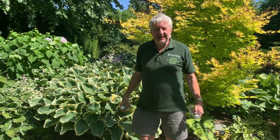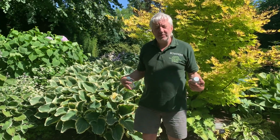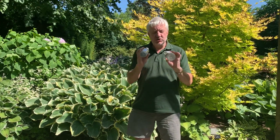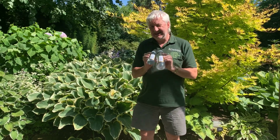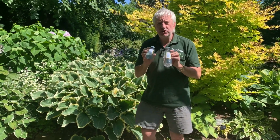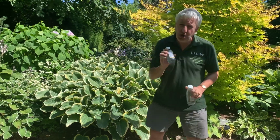Hostas look amazing, but we all know that there are problems sometimes with holes from slugs and snails. Well, did you know that garlic, when on the leaves, affects the slug's nervous system, and he won't go near it. He won't go near it. Now, let me show you.